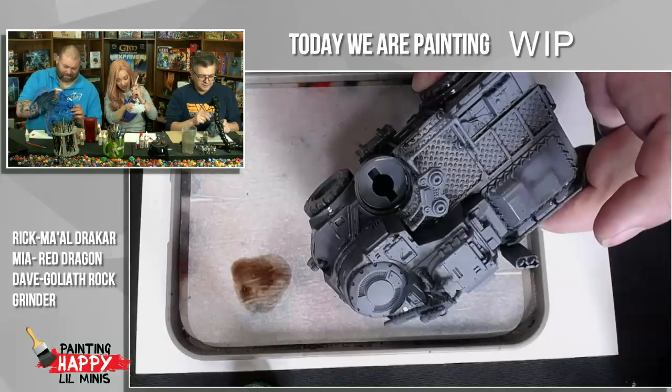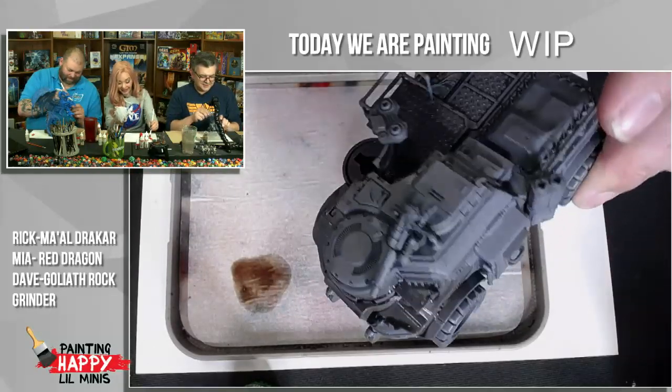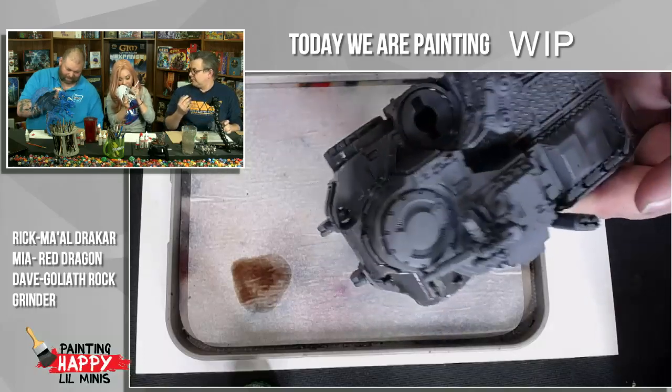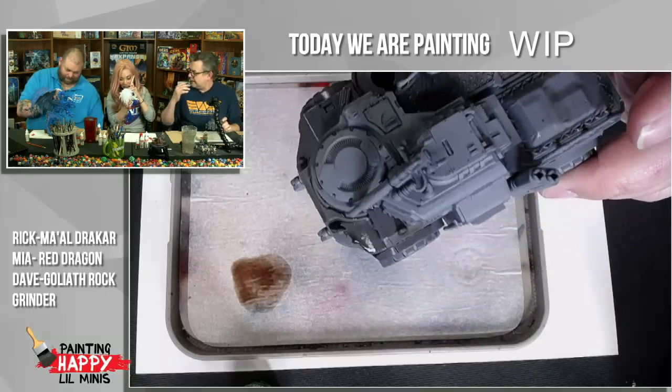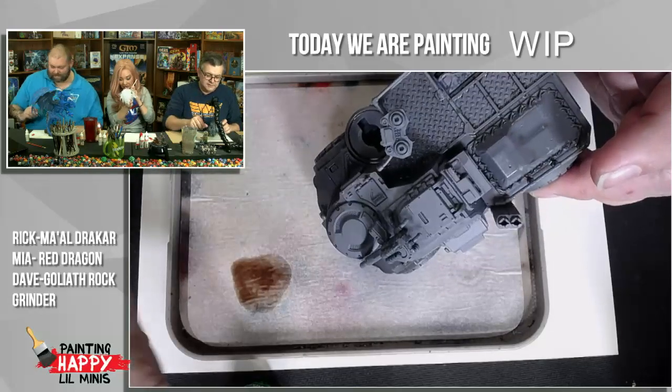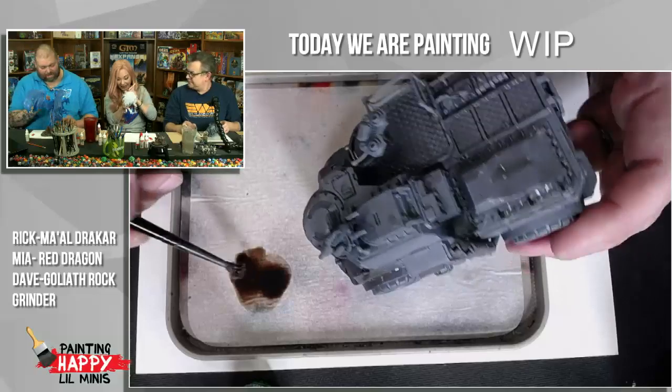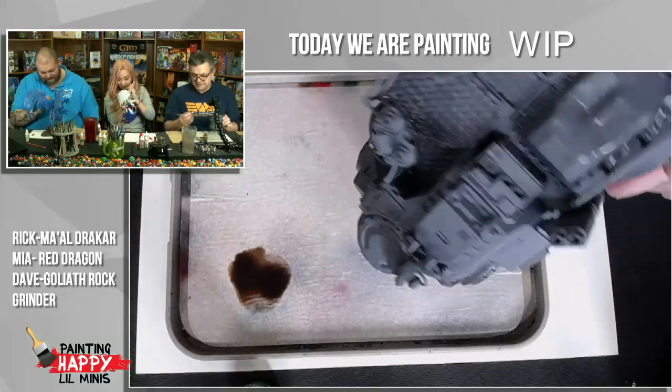I'm painting happy little minis today. I will just paint red. All the red. If you want to, you could work on a wing, or you could work on the head and face, that sort of thing. I must admit, I didn't think about that beforehand for anybody else's miniature other than mine.